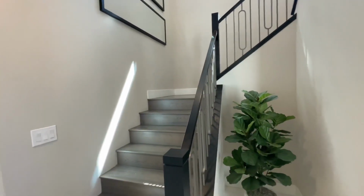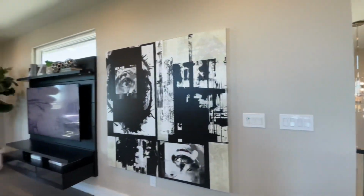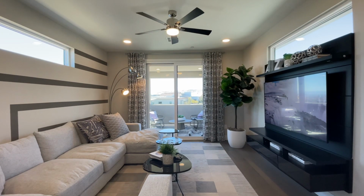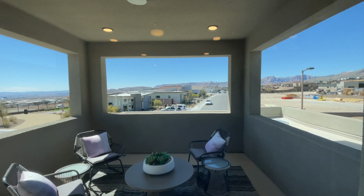The upstairs features a generous primary suite that has a covered patio and luxurious ensuite bath with a walk-in closet. There's also an expansive loft with yet another covered balcony included. Finally, three more bedrooms and two full baths complete the upstairs.